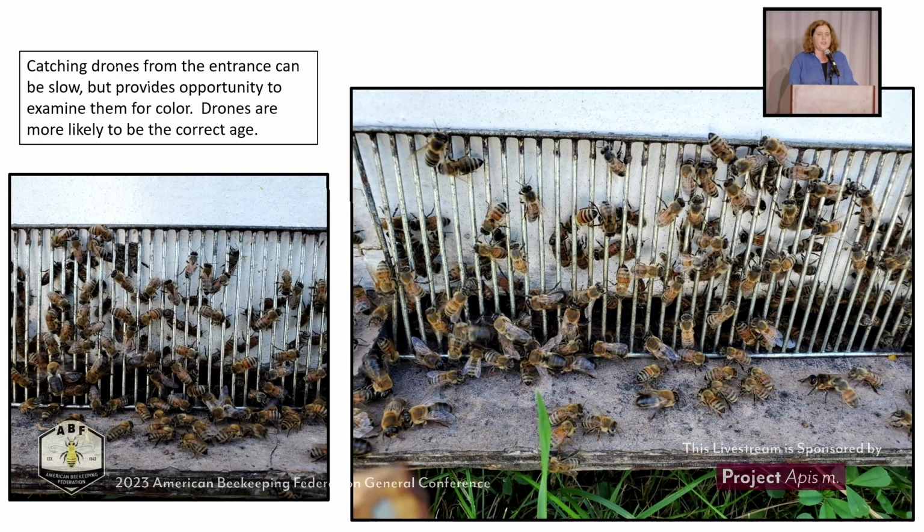I catch them from the entrance, usually, if I can. They love to fly in the afternoon. And catching them from the entrance gives you an opportunity to look at them for color, and also they're more likely to be viable, sexually mature.